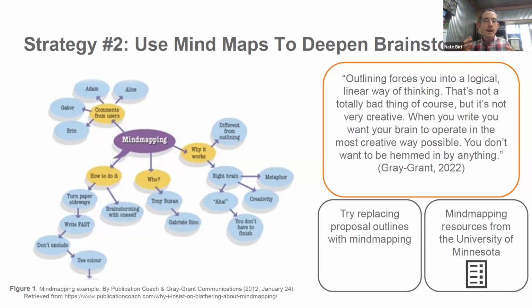There is this idea that communication is very linear, when in fact our brains aren't built that way. And the way we elevate new ideas to our minds and have conversations about them is much more organic. So the mind mapping process is something that actually there are some great resources from the University of Minnesota. I'm sure there are others.